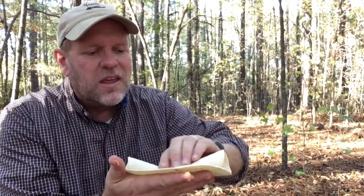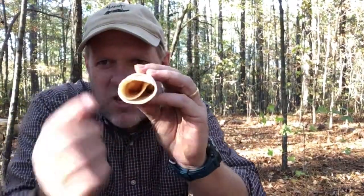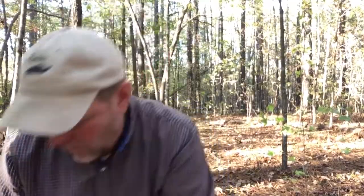You've got that photosynthetic layer, just like that, only this time the cortex wraps around it so that you've got cortex all the way around and you have all the photosynthetic stuff on the inside. So, well, that's the Fruticose. And it's delicious. So here's an actual example of a Crustose lichen.